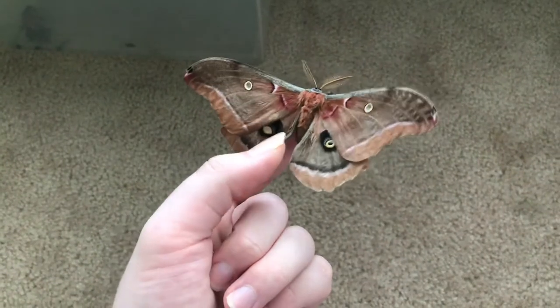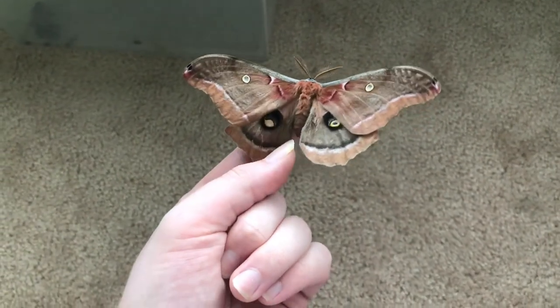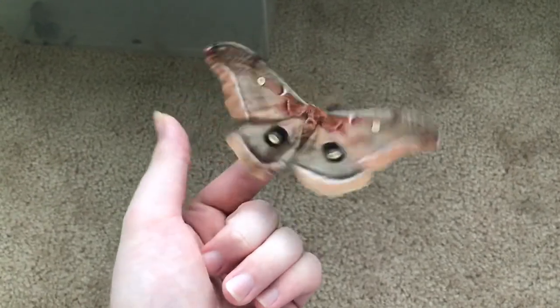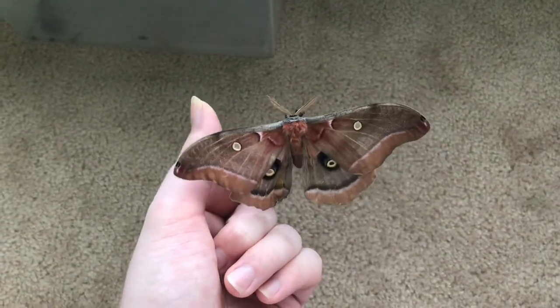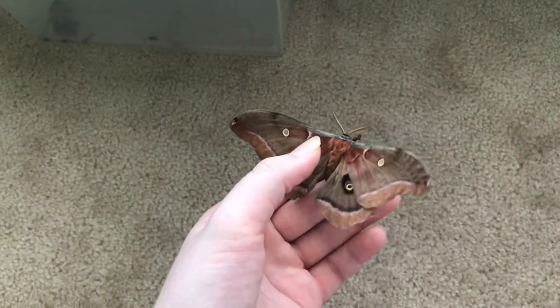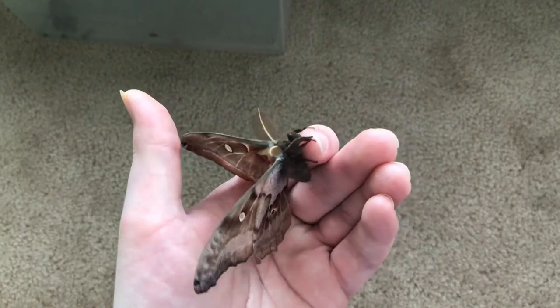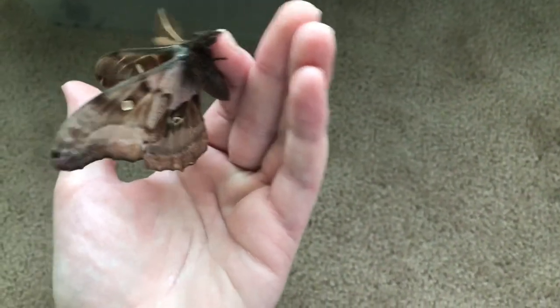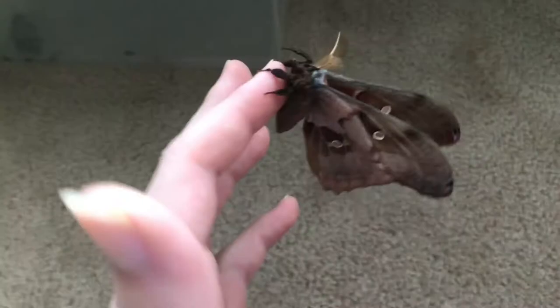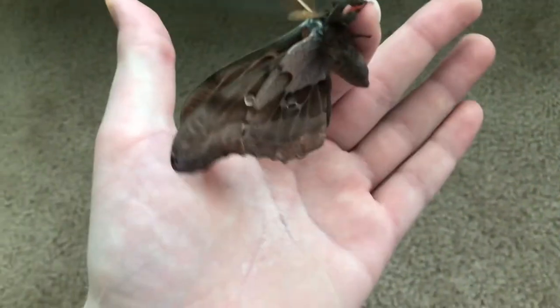He has a little bit of a folded wing right here, but it's okay. The rest of him is still fine. He has these nice transparent windows on him, so nice pink and white colors. Nice broad antennae. I really like the bottom design of the wings. It's very nice.